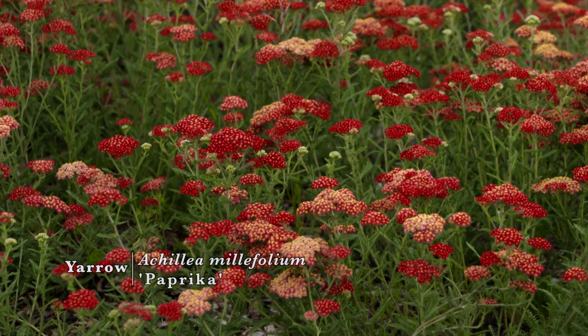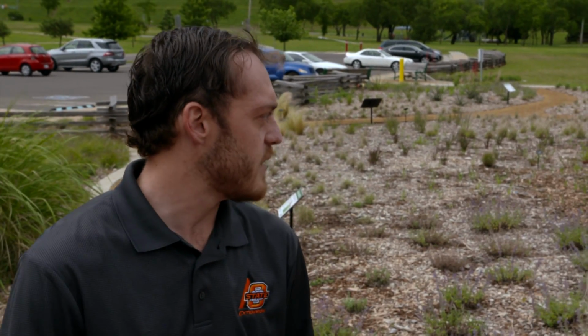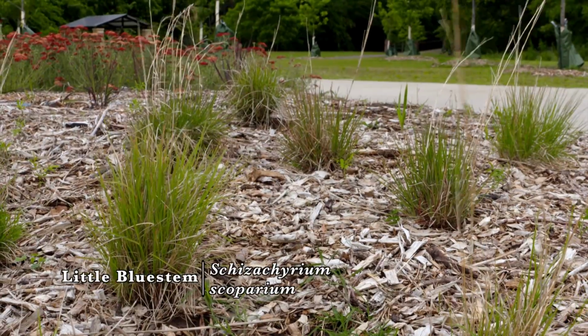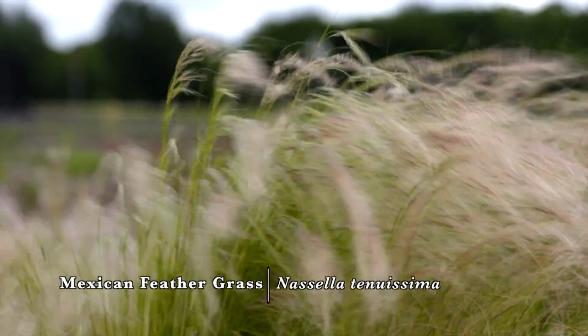So yeah, we have the moonshine yarrow, which is a beautiful yellow, and that's an Oklahoma native. We've got some of the purple catmint back there. And then you've also mixed in some grasses. You've got some little blue stem out here and some Mexican feathergrass. And not all of these are specifically native, correct? But they're all really great drought tolerant plants.